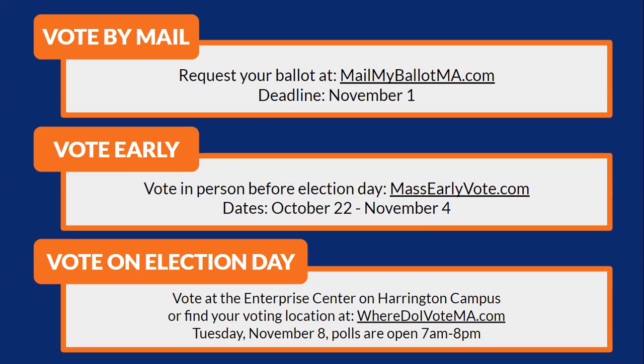The third option is to vote on Election Day, which is November 8th. If you are registered to vote on campus, you will be voting in the Enterprise Center on Central Campus. If you are registered at home, you can find your voting location by going to wheredoivotema.com. Again, Election Day is November 8th, and polls are open from 7 a.m. to 8 p.m.